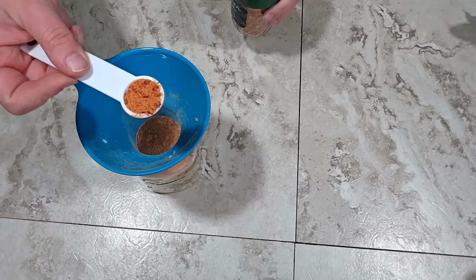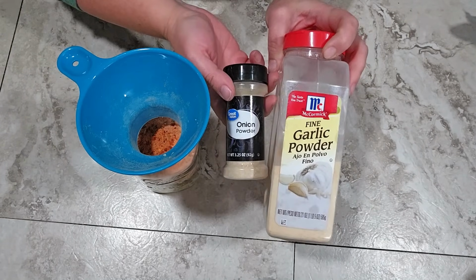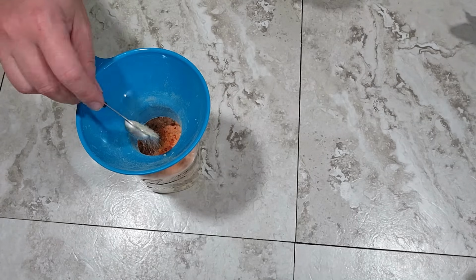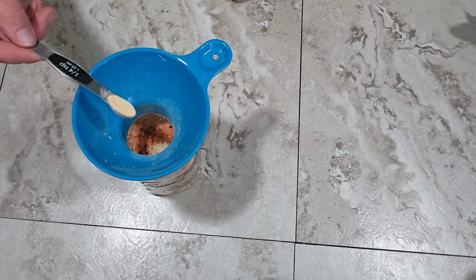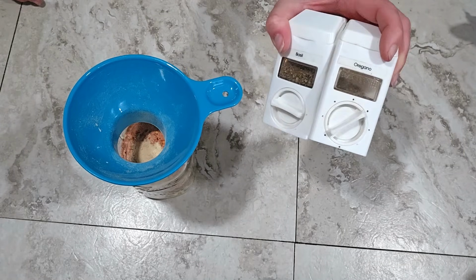I'm going to be using 1 teaspoon of the sausage seasoning. Next, I'm going to use some garlic powder and onion powder. And I'm going to be adding a 1/4 teaspoon of each. So there's a 1/4 teaspoon of onion powder and a 1/4 teaspoon of garlic powder. I'm also going to be adding a 1/4 teaspoon each of basil and oregano.